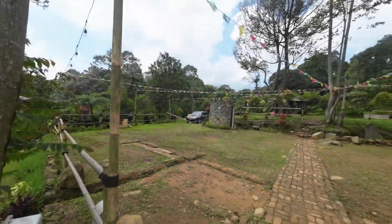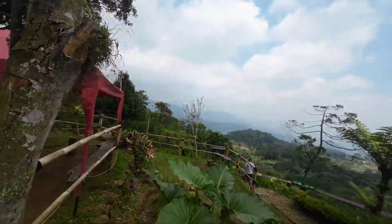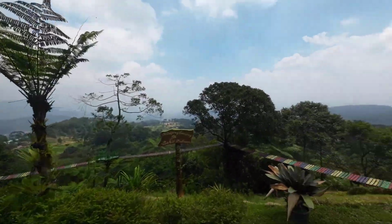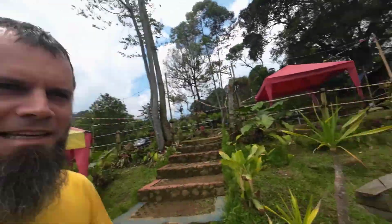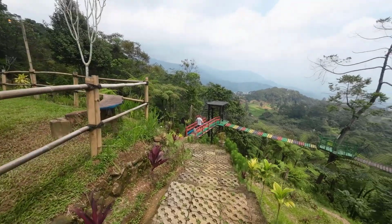Oh man, arrived at Bukit Halimun. It's got a little camping ground here, and a bridge. Not much. I saw a lot of really cool photos on the internet about this place, and it was this bridge. And yeah, no way I'm going on that. Maybe Tim's going to be brave enough.